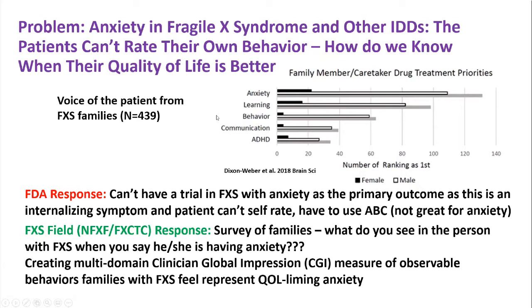So when the survey came back, it was very clear that the drug treatment priority in Fragile X was for us to target anxiety, number one, and number two, cognition and learning, as well as a list of other things that were somewhat age dependent also. So we actually had a couple meetings with FDA several years ago and took this there.